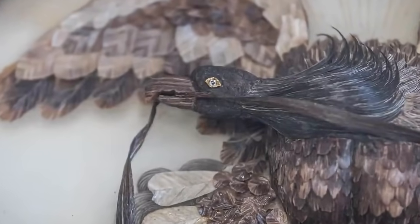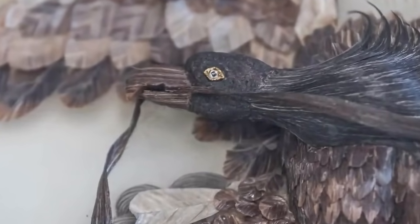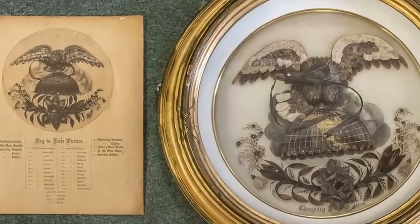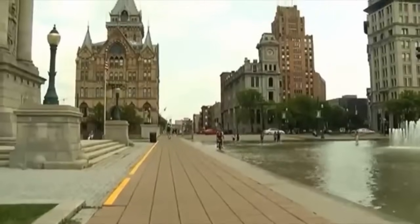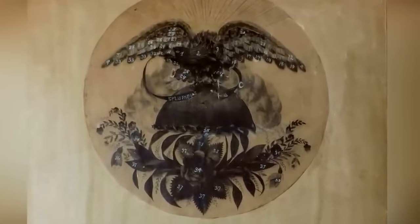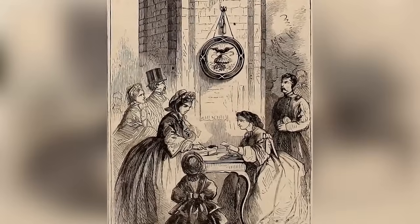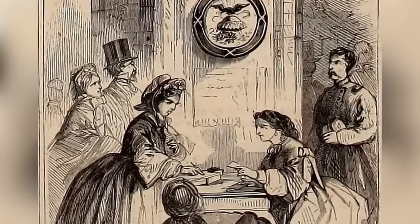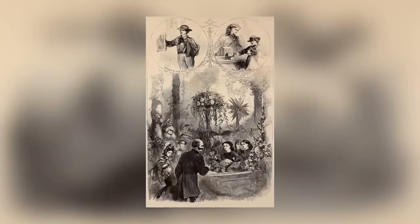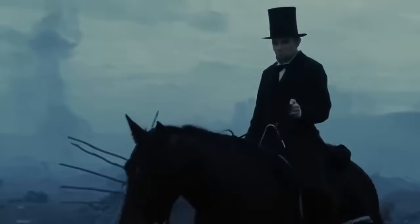There's a very strange object in the collection of the Onondaga Historical Society in Syracuse, New York, USA. The object is a depiction of an eagle perched on a globe, a symbol that's readily associated with the United States of America. What's strange about it is that the image is made out of human hair. We're not talking about any old human hair here, but the hair of some of the 19th century's most important politicians and their wives. The most famous hair in the artifact is that of President Abraham Lincoln and his wife, First Lady Mary Todd Lincoln.